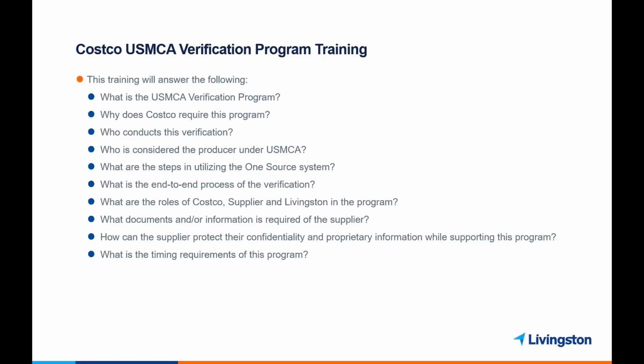The training will answer the following. What is the program? Why does Costco require this? We're going to understand who conducts it. A big question that we get a lot is who's considered the producer? What are the steps utilized in the one source system? And Jessie has a lot of details to help you there.